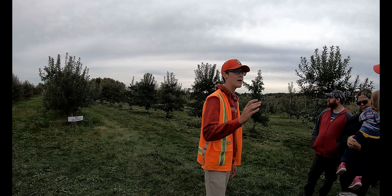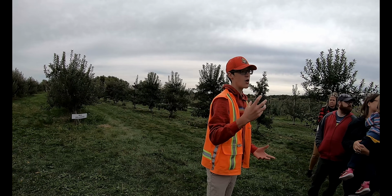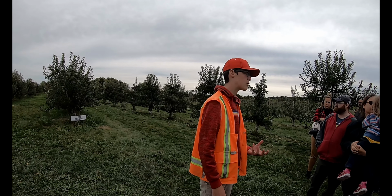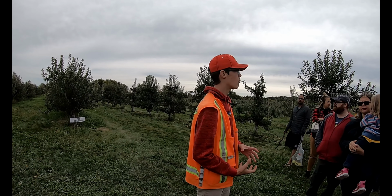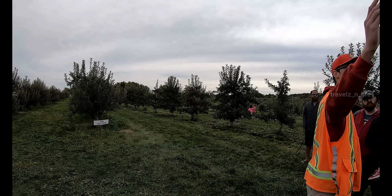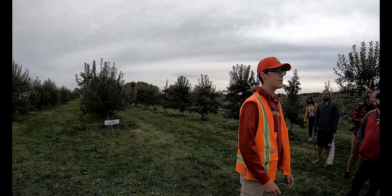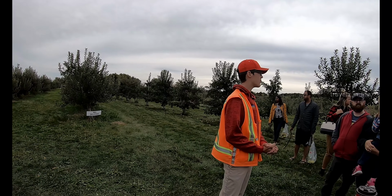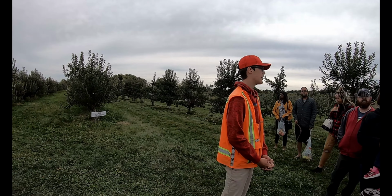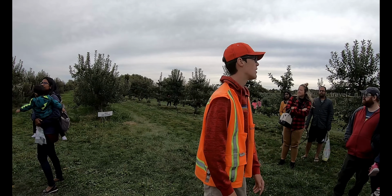If you're picking Empire, I would suggest going deep into it, because then you'll get the non-picked trees and you'll get more choice of the bigger, more ripe apples. And you can pick all the way to the yellow tape, all the way down there. The yellow tape trees are closed right now, but on October 12th, if you want to come back, those trees will be open. Awesome apples, of course, all of them are.